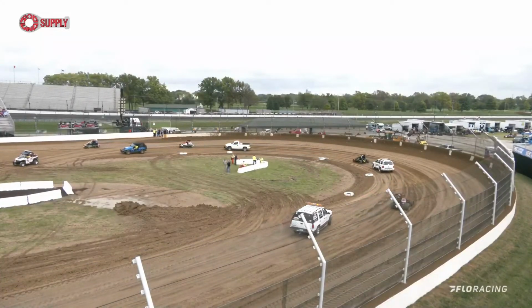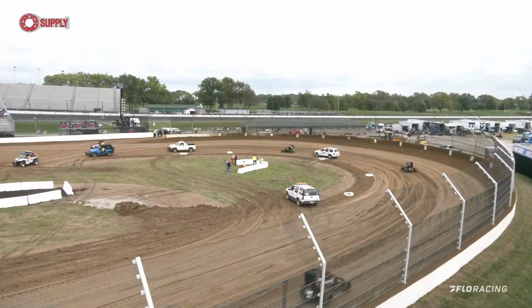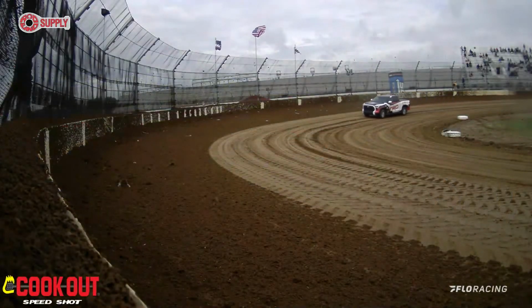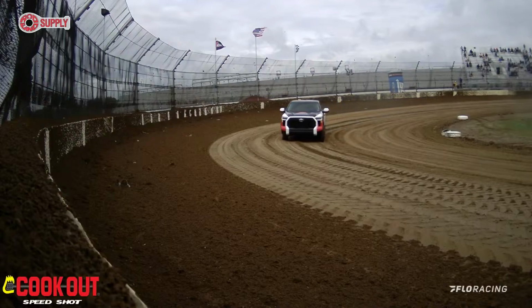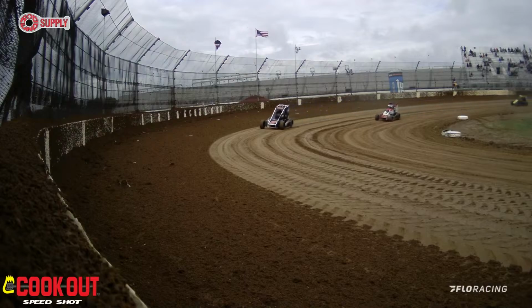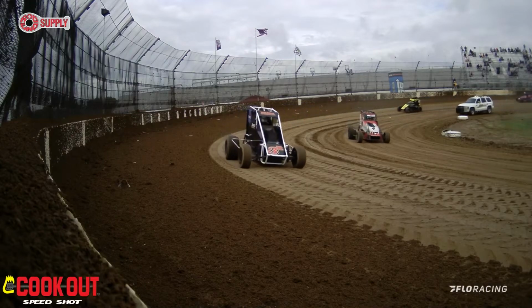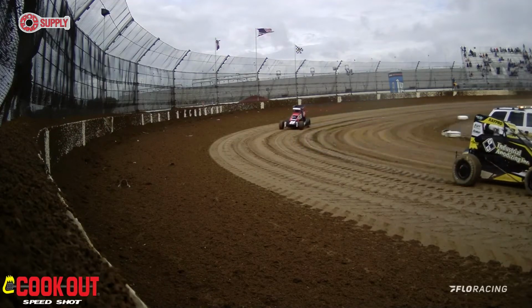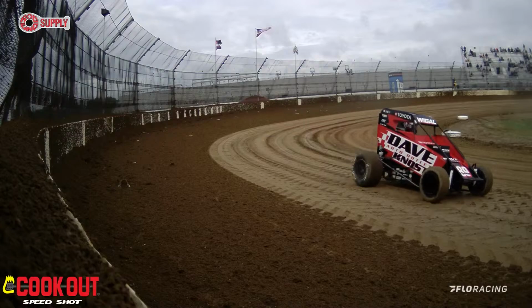3 USAC wins on the season. Or 3 wins on the season. His first USAC National midget win coming up during the Fireman's Nationals at Angel Park. Millstream with the Midwest D2 midgets, as well as Atomic. That was back in June on the 14th and the 22nd. The 2023 USAC Midwest D2 champion.